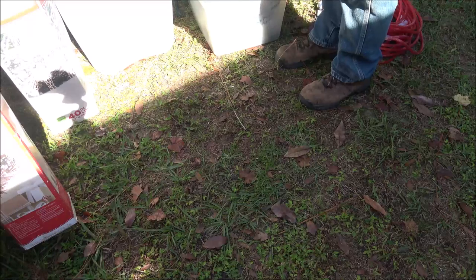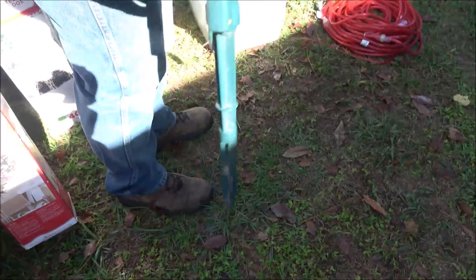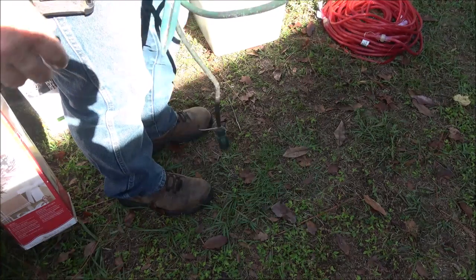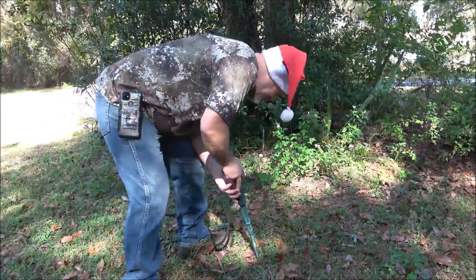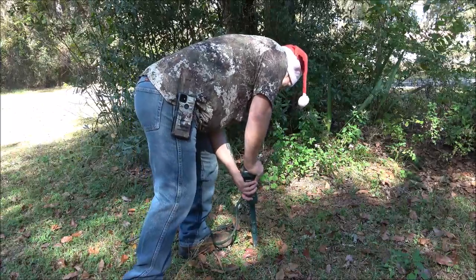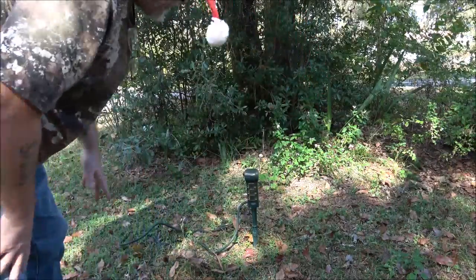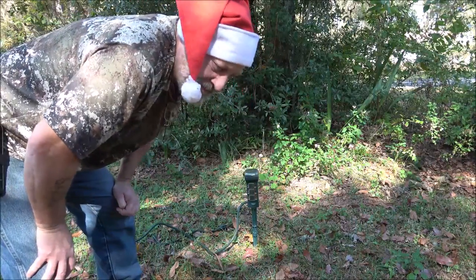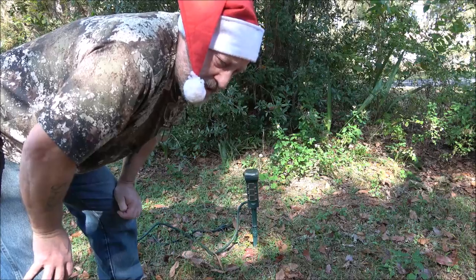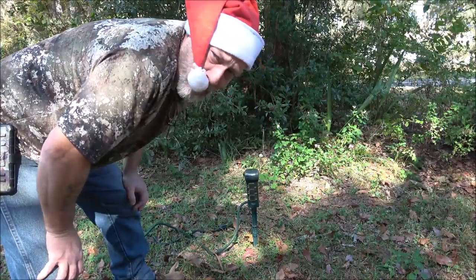Okay, so first thing we're going to do, we're going to go stick this in the ground. I always put it over there by the tree so it's less noticeable. So let's go over there and stick this in the ground. Like I said, I normally put this guy about right in here because it's kind of out of the way. This thing, you can set it on a timer for nighttime. You can have it on all the time, or it's got a sensor that'll come on when it gets dark, and that's why I have it set up.